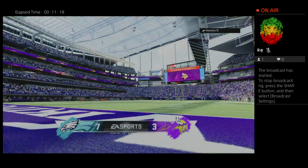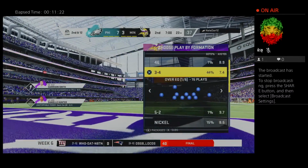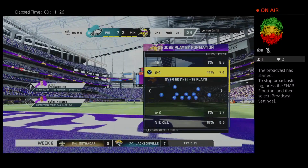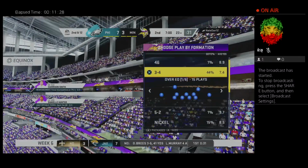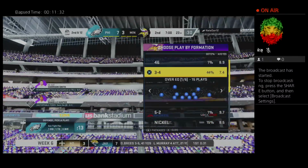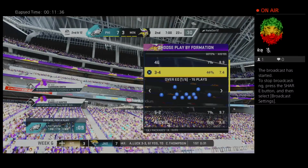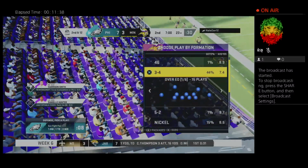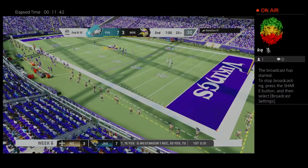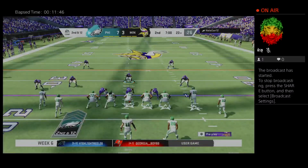After 7-3 the score on EA Sports. First play of the drive goes the wrong way. Here's 2nd and 12.